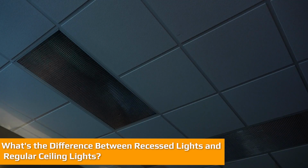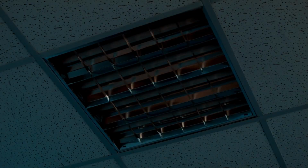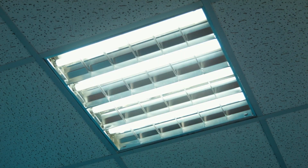First, let's define these two types of lights. Recessed lights are basically lights set into the ceiling. They typically have a metal housing that you may or may not see. Ceiling lights, on the other hand, are attached to the ceiling and hang down in some form or another.